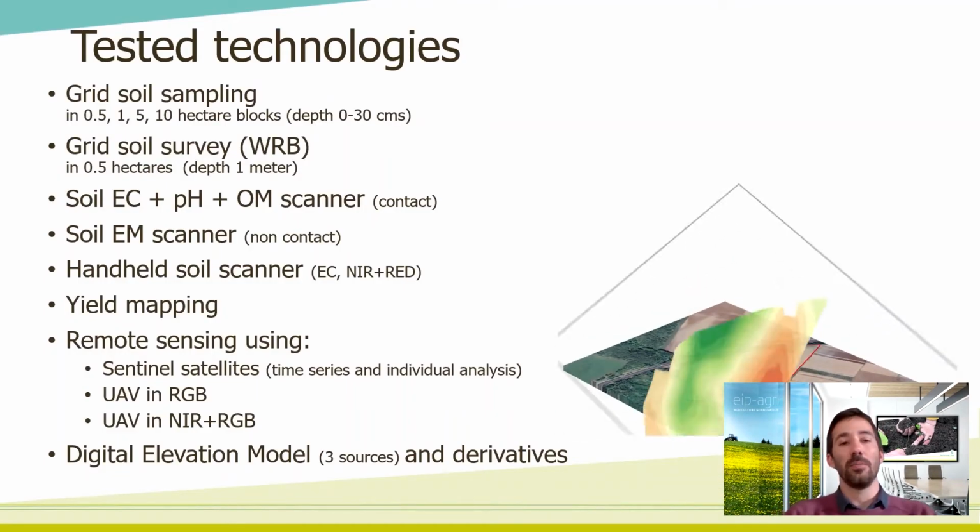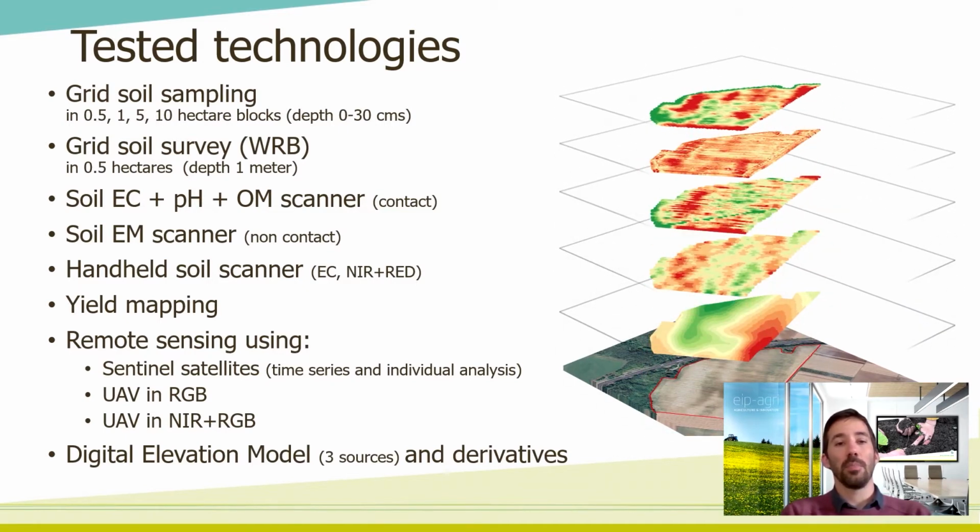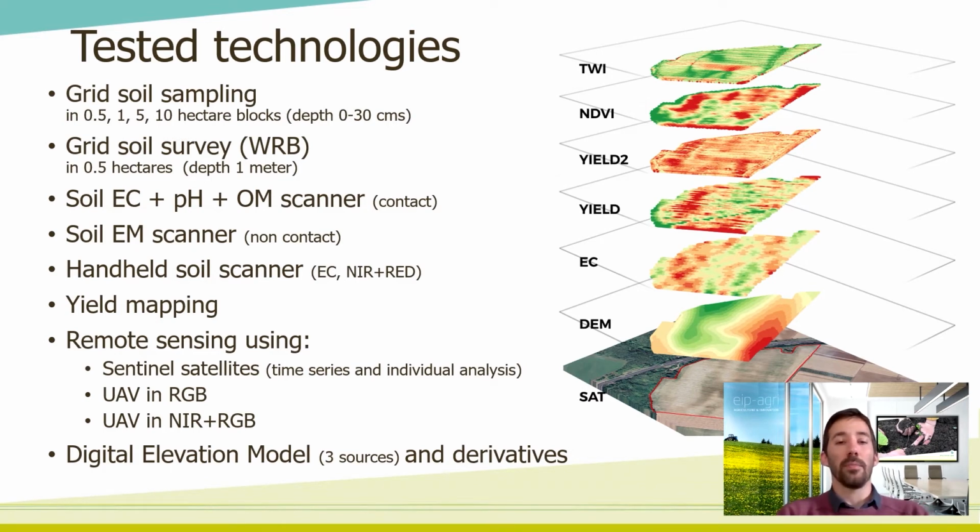For tested methodologies, we did grid soil sampling on different scales from 0.5 hectares to 10 hectare blocks. We also did a very detailed grid soil survey down to 1 meter depth, doing also soil classification. We also tested different soil scanners, contact and non-contact scanners, and handheld soil scanners. We also had information from the harvester, the yield maps, and we did remote sensing using satellites and UAVs, both in RGB and NIR lights, and we were also using digital elevation models from 3 different sources and creating different derivatives.